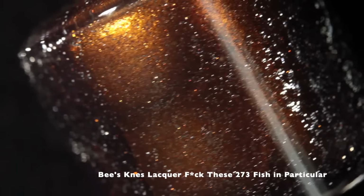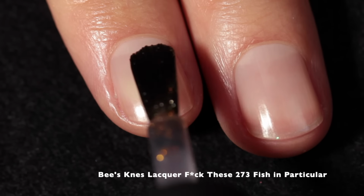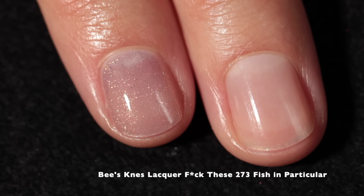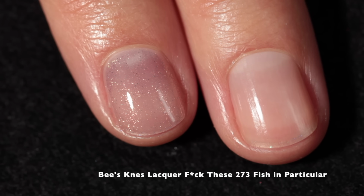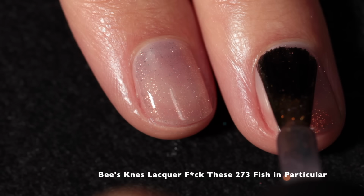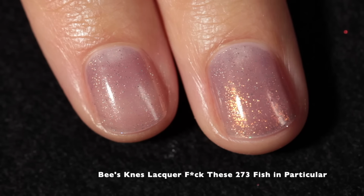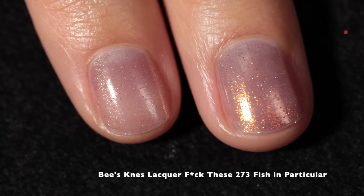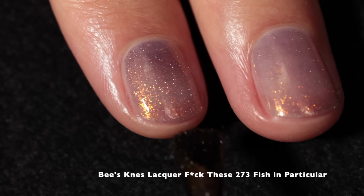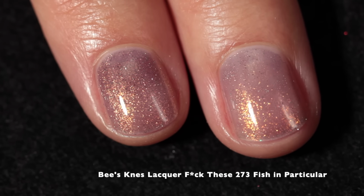Hold onto your hats. We are starting with Bee's Knees Lacquer, FV's 273 fish in particular. If you've been around the polish pickup for a couple years or Bee's Knees Lacquer, then you'll know this is a reference to a similar meme that they used as inspiration several years ago. So this one is a moody purple with strong gold shimmer and a scattering of light reflective glitter.